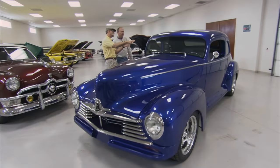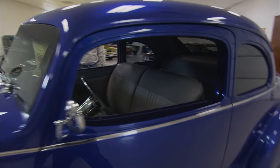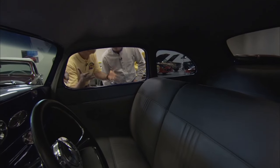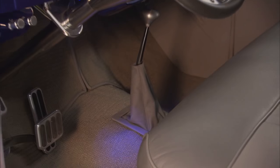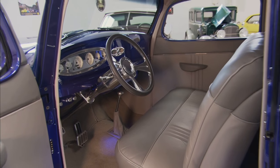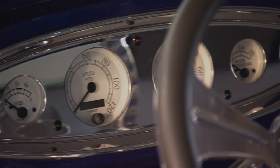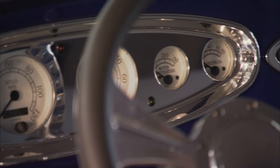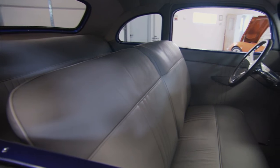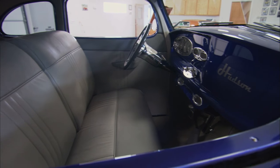But I love your interior. I mean, this looks period Hudson. I feel like a doctor should be driving in this car, making house calls in it. Well, basically the seats are the correct seats. The dash we changed up, but we kind of wanted to not over modernize it and keep it looking like it was. And then it's got a back seat. I guess it's a club coupe. That must be a little bit tricky to get into. It's not bad. Let me show you.